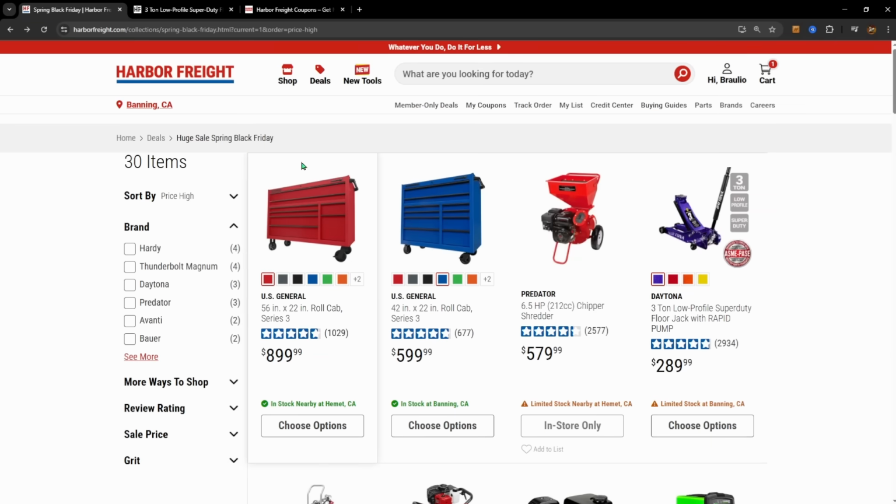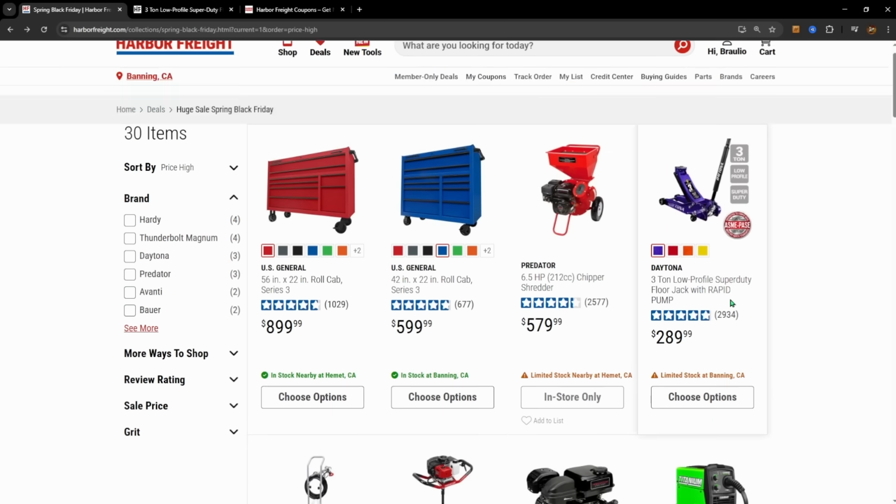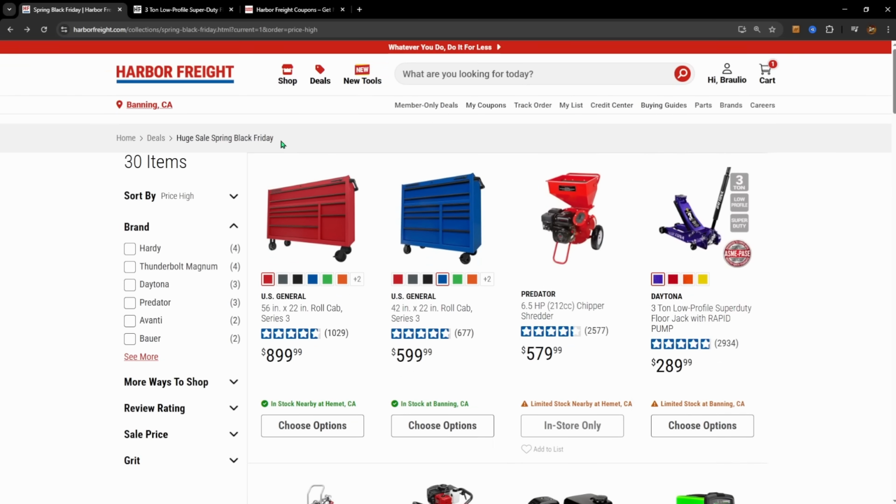I'm going to try to check back in, see if they're updating this list. Maybe Harbor Freight's going to wise up a little bit. But these are the 30 items. Looks like some of the heavy hitters, especially this Daytona 3-ton Super Duty floor jack with rapid pump. Maybe this is last year's. I don't think it is, though, because the US General 56-inch matched.